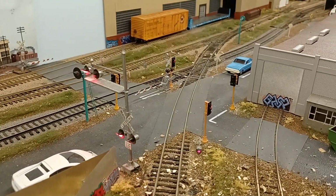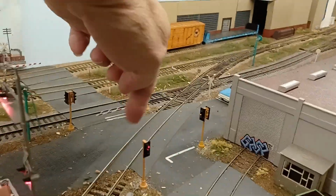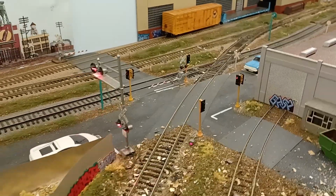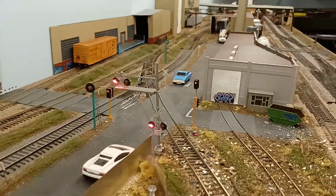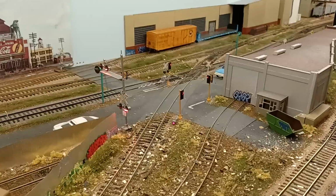I'm not sure if I'm going to get that detailed, but I think it'd be neat just to set it up where if the train's coming across here or coming through any of these tracks here, it goes straight to flashing red. Would be pretty easy to set up. But anyways, all that to say, I got that thing working, and it's nice to see it up and running, and cool stuff. Okay, I'll show you my third and last thing I got.